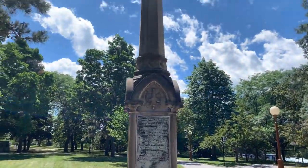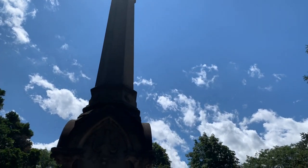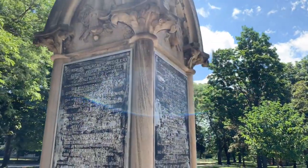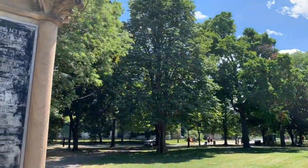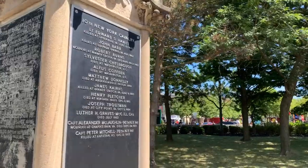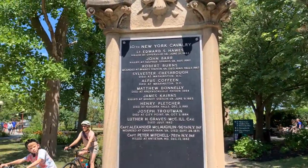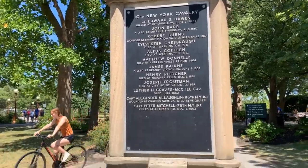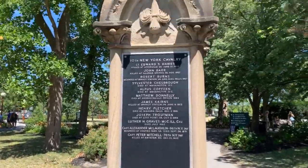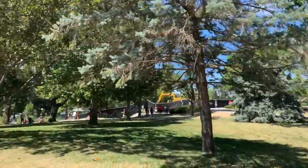There's a big statue here. 8th New York Heavy Artillery, Colonel Peter A. Porter. And there's a bunch of different names on this about who lost their lives. All the different soldiers. Yeah, it's a nice war memorial, like the man just said. Died for their country. Sorry. Oh, you're right.